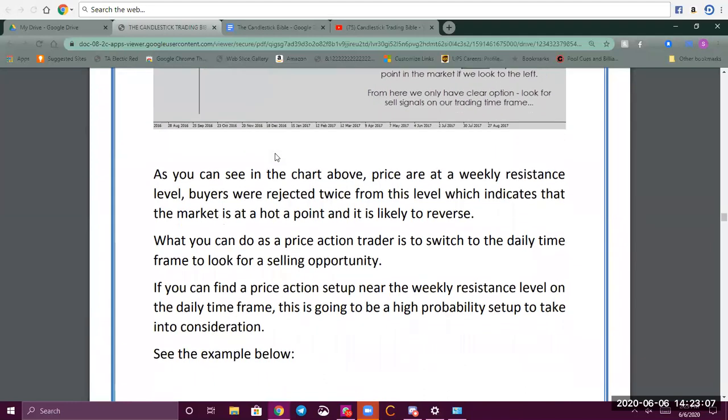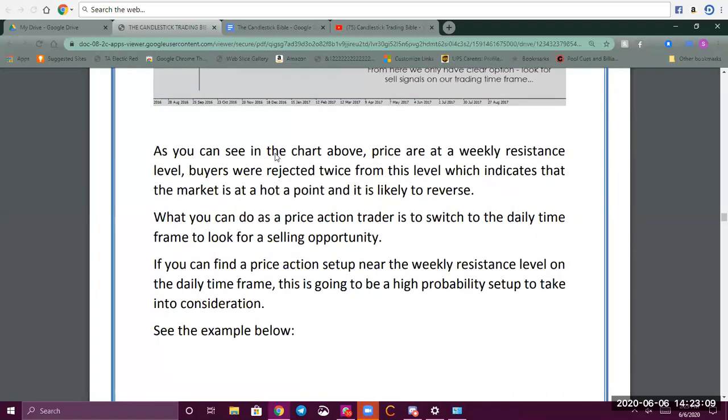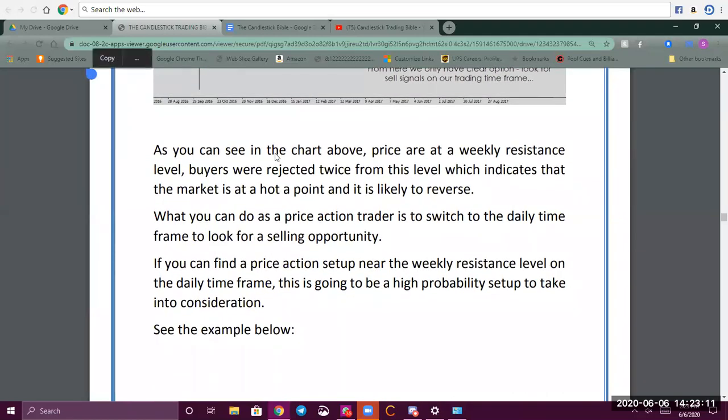As you can see in the chart above, prices are at a weekly resistance level. Buyers were rejected twice from this level, which indicates that the market is at a hot point and is likely to reverse. What you can do as a price action trader is to switch to the daily time frame to look for a selling opportunity. If you can find a price action setup near the weekly resistance level on the daily time frame, this is going to be a high probability setup to take into consideration.